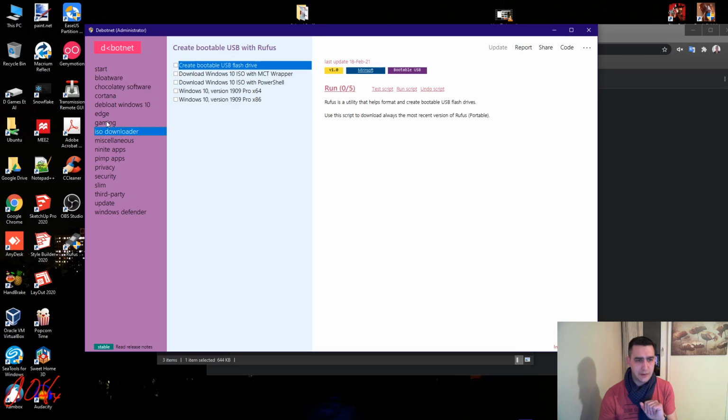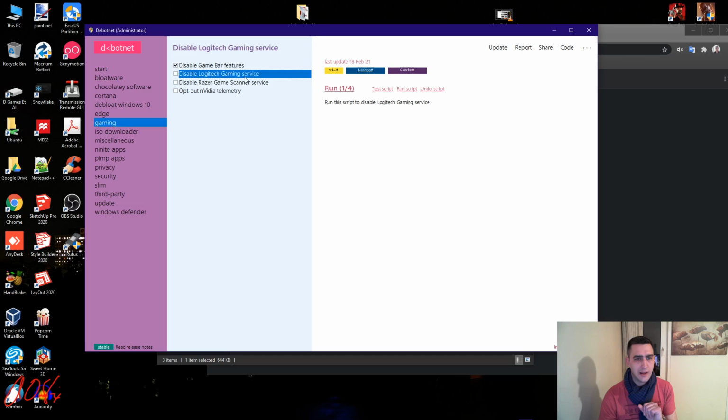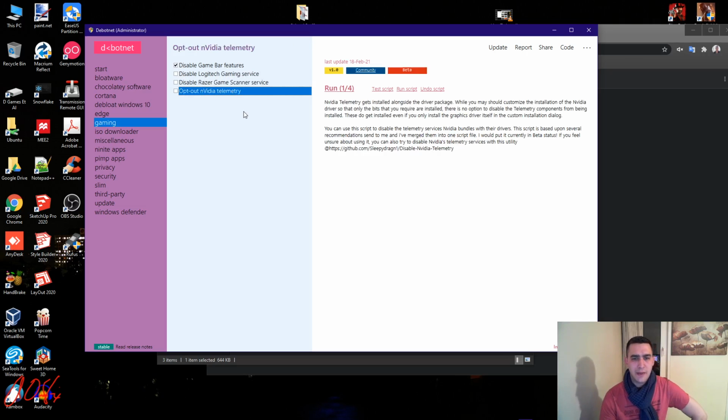This is if you need to download versions of Microsoft. I would disable the game bar features. It's junk. I don't know anyone who uses it. I don't use Logitech either, but I don't have anything here. Same with Razer. If you have a Razer laptop, though, this might apply to you. And then opt out of NVIDIA telemetry. That is included with the NVIDIA drivers, and you might want to click that. So a lot of the software will, again, phone home and send them data.